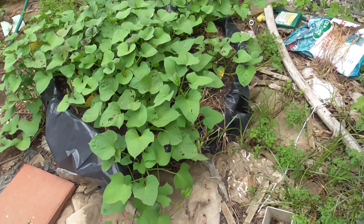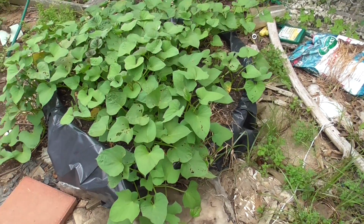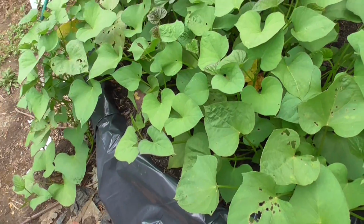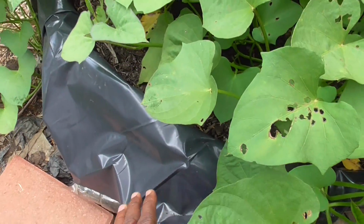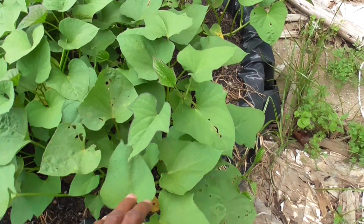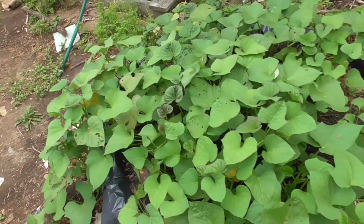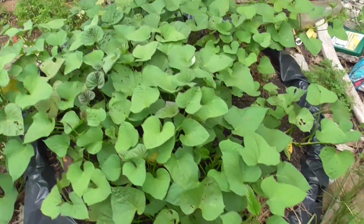This is also another kiddie pool, but I covered it with a tarp to help protect the kiddie pool, so the sun doesn't destroy the kiddie pool but destroys the tarp. That way this can last for about 5 years. And then I planted sweet potatoes in here. You can see the sweet potatoes are going crazy already.